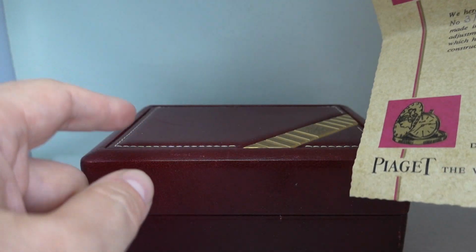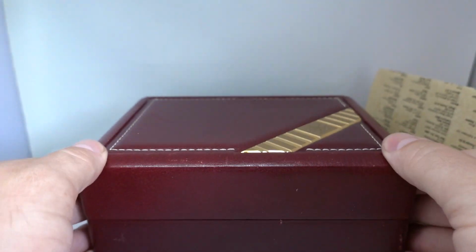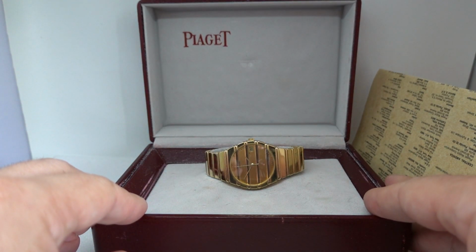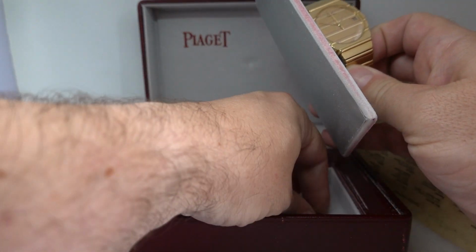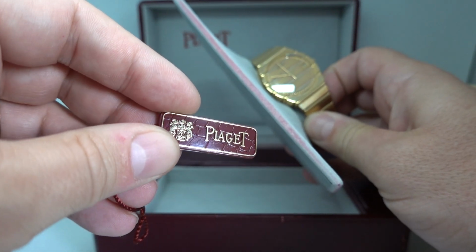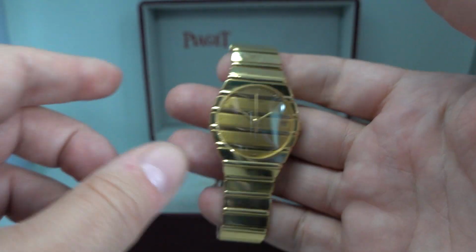Not only is it a Piaget, the watch of the international elite, they were not messing around, they didn't want poor people buying their watches. Not only do you have the paper and a gorgeous box, but we have a Piaget Polo. This was the elite of the elite, and we even have the hang tag. It's the same leather print or crocodile print pattern embossed and the right serial number. So what more would you want from 1980?